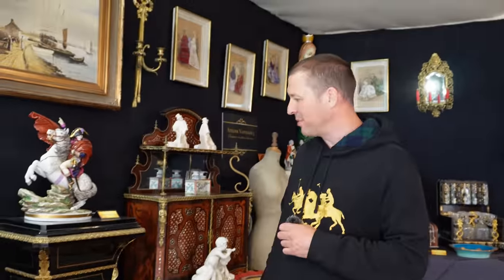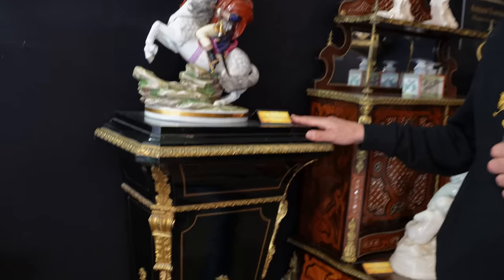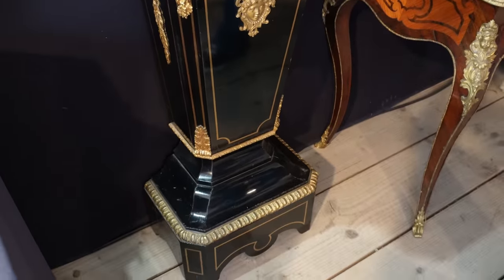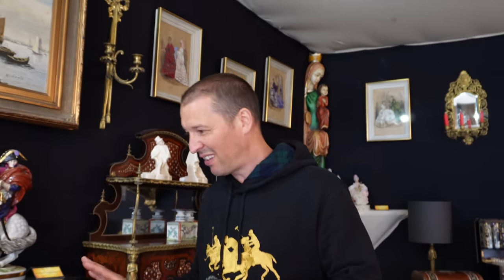I think we should move on to the next piece, which I think is absolutely stunning. And it's, again, kind of a stand for a bust. I mean, you could use it for a plant. You know, lots of different choices. I wouldn't put a plant on it just in case you made water damage with it. But it's, again, very, very rare. And that's at 2,980.